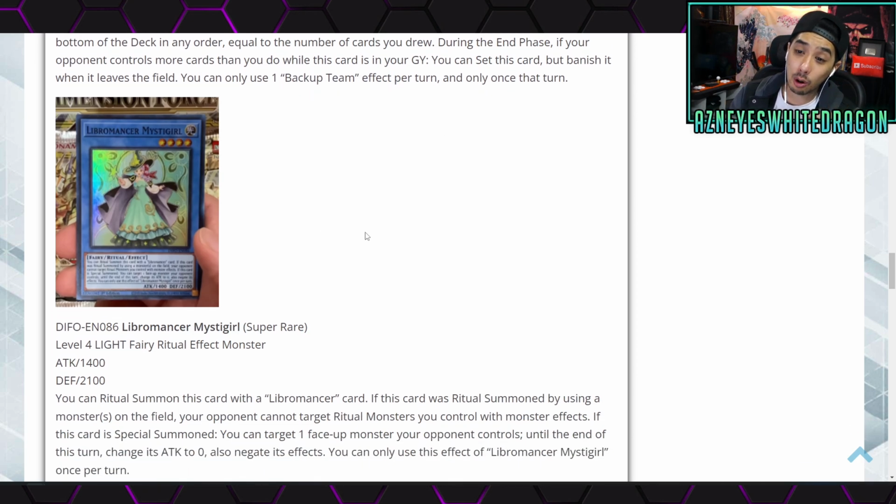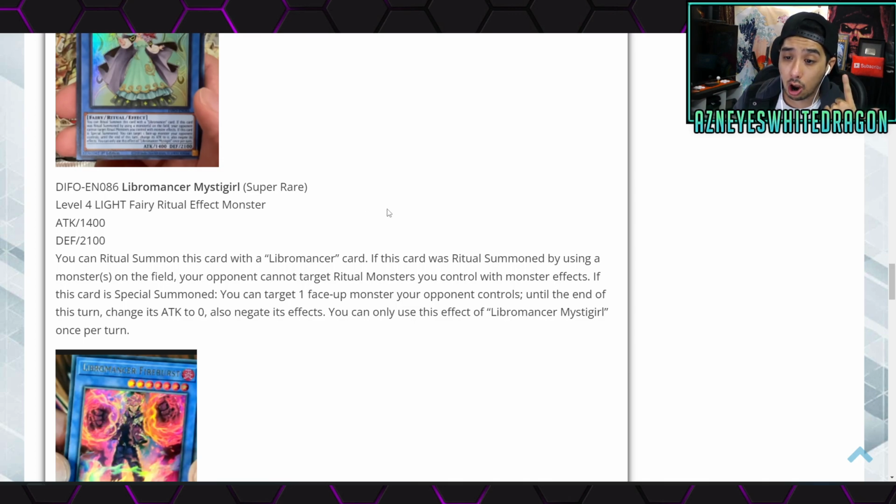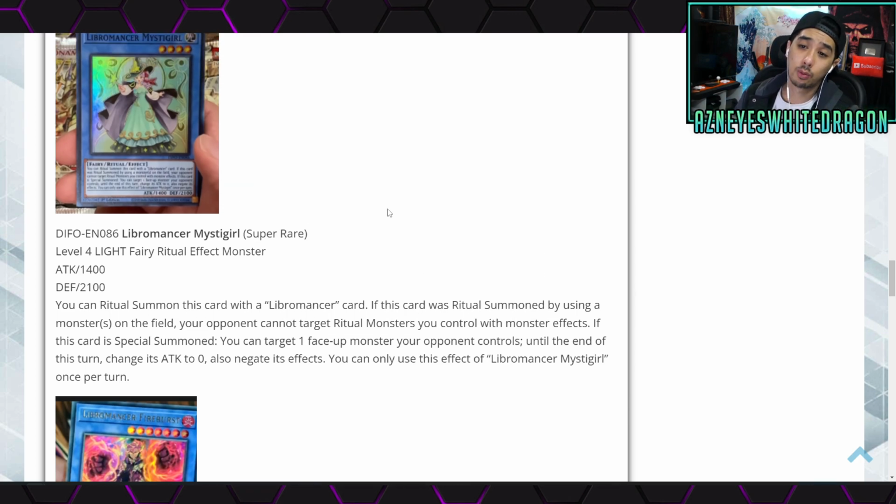Next up, though, we have Libromancer Mystical. Finally, this is what I've been waiting for, because what the heck are Libromancers, right? So we finally get the announcement of them. Libromancer Mystic Girl is a super rare. Wait, did it have the rarity of this card? Oh, this looks like a common. Okay. Anyways, level 4 Light Fairy Ritual Effect Monster, 1400 attack, 2100 defense points.